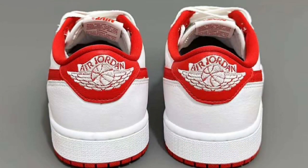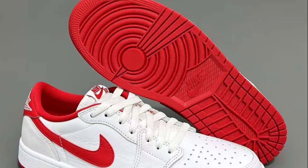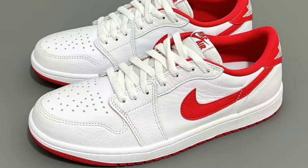Of course, it's going to have some great materials. There is also red featured on the Nike Air tongue branding, which I think is a dope touch. Let me know if you guys are excited about this Air Jordan 1 Low OG. A lot of people have been picking them up. Will you guys be adding them to your collection?